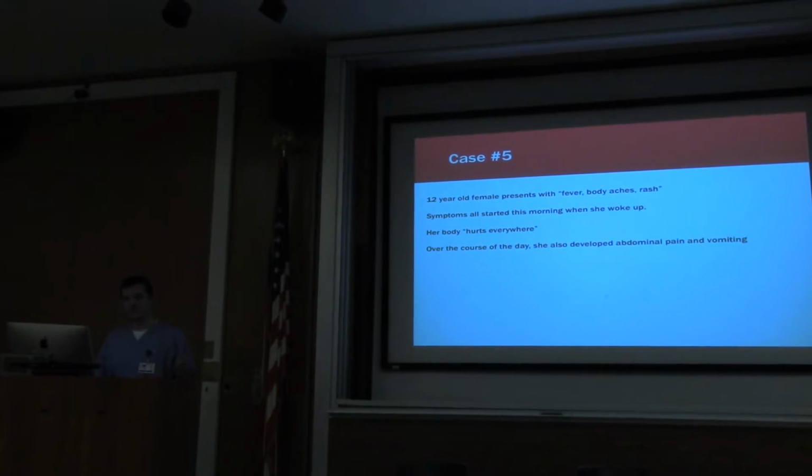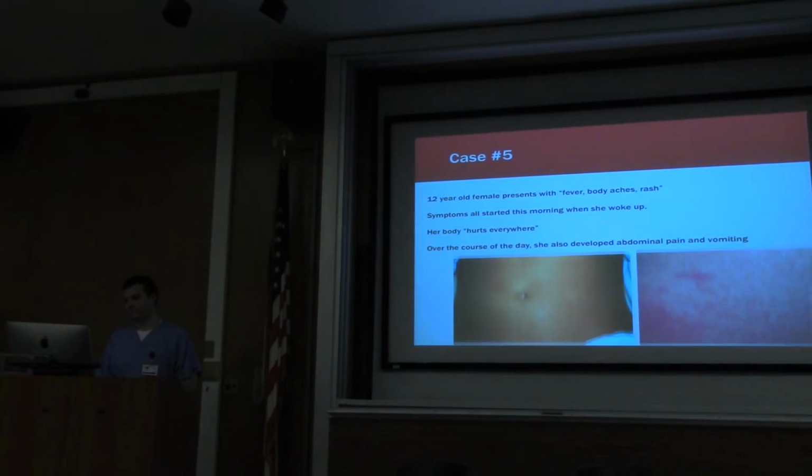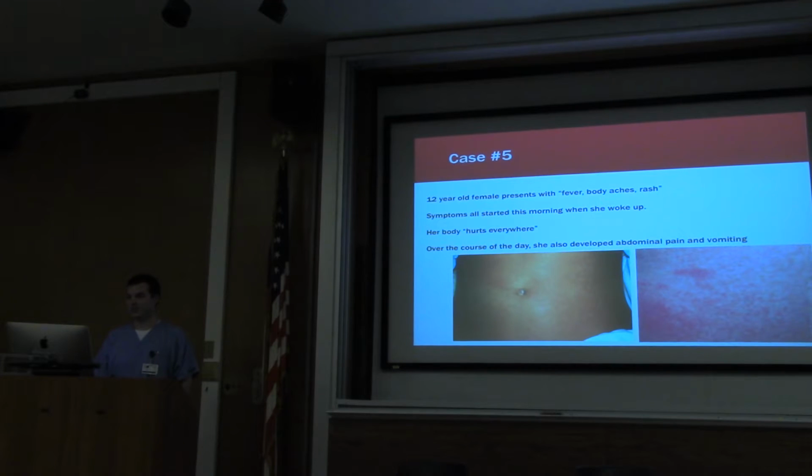12-year-old female, fever, body aches, and rash. All these have the same chief complaint. Symptoms started this morning. She woke up with body aches, she's got a rash all over, she's miserable, hurts everywhere. And then mom kept her home. And then in the afternoon, she developed belly pain and vomiting. And that's what her rash looks like.